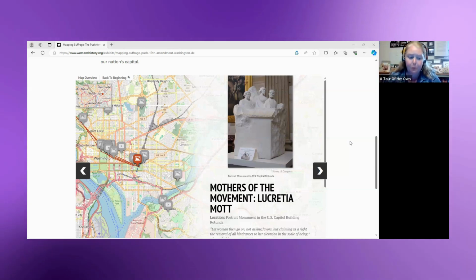for really pushing the country towards the vote for women. What's so significant about 1848 is that out of the Seneca Falls Convention, these women present their Declaration of Sentiments. Within this are proposed resolutions, including pushing for the right for women to vote. This is a movement that is going to take decades. It's going to be the work of many women, many ideas, but it really is born out of a group of women gathering together and trying to harness their political power.